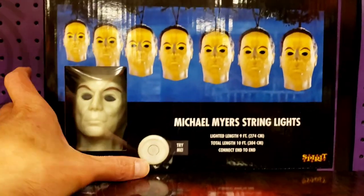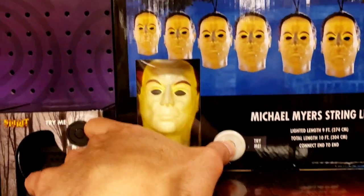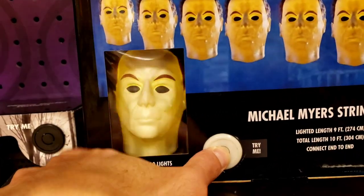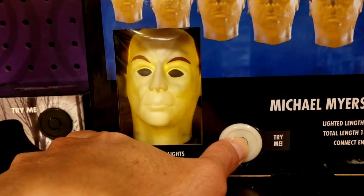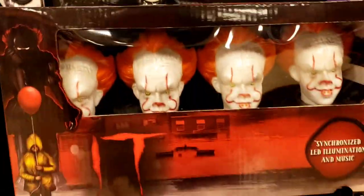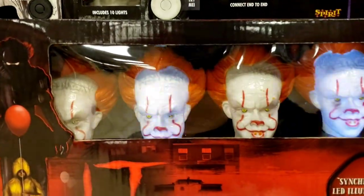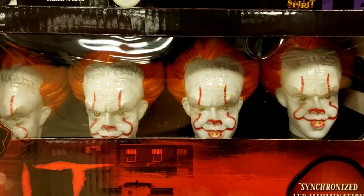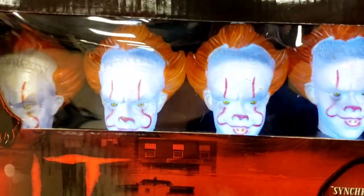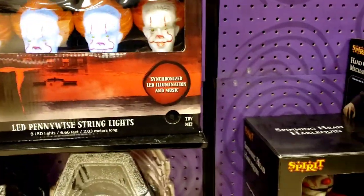Check this one out. Michael Myers string lights. Look at that. Isn't that cool? I love that. Pennywise, got a whole string of them. Wow, that is so freaking cool. That sounds pretty good. Nice and clear. And it lights up. I love that.